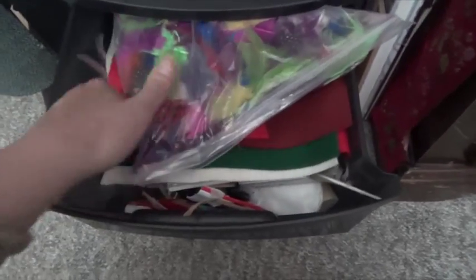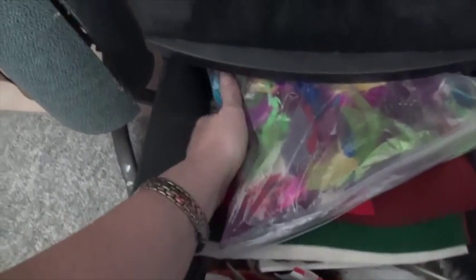This drawer is feathers and felt and all of my natural materials. So I have some mica flakes in here. I have some little rocks, some colored rocks, feathers, you know, all of that kind of stuff. Cinnamon sticks, more natural type stuff.